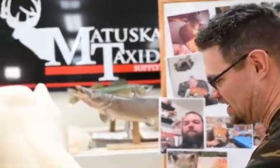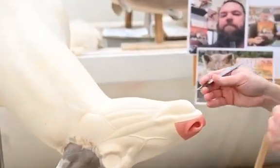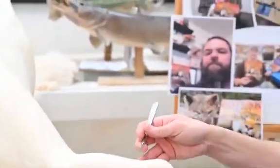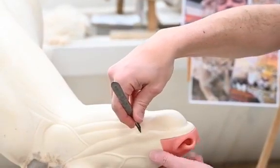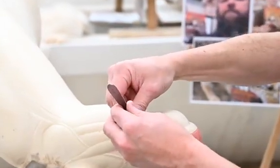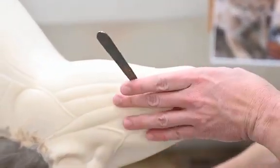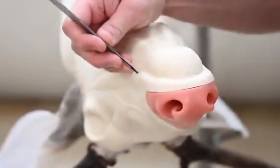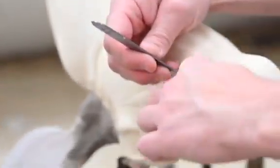There we go. This is the easiest way to get consistency with your lip slot. So important. I'm right-handed. I typically would start on the right side. I will start on the left side for you guys today. But important that we get the angle correct. And if you look at this, we're going to start on about a 45-degree angle. You'll find in your reference material that the angle of this lip is typically around 45.